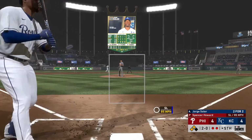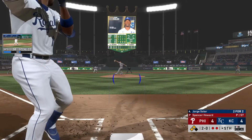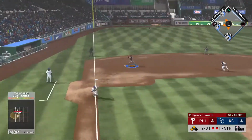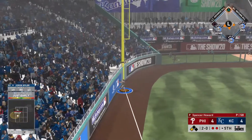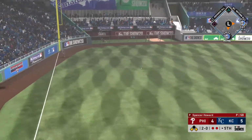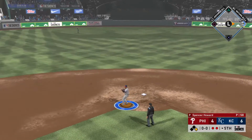And he won't bite at that one either. It's 2-0. Tough situation for him right here. I mean, he's got an open base, so he doesn't have to give in to this guy. Meanwhile, this ball gets down. It's a base hit. And both runners are in to score now as they'll take charge here at 6-4.